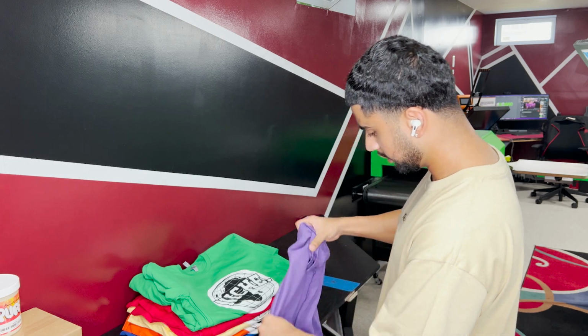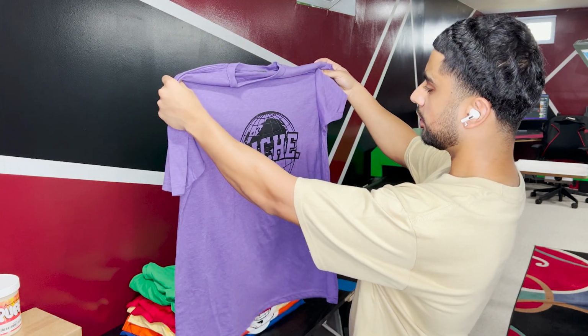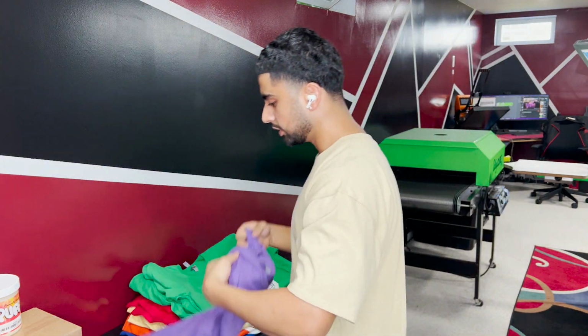I threw in a little extra purple tee with just the black print. I think that looks pretty dope. Just a hidden little surprise in there, but let's go ship this out.